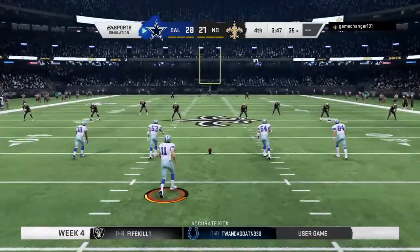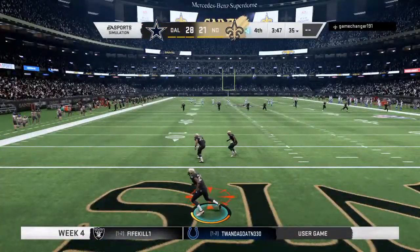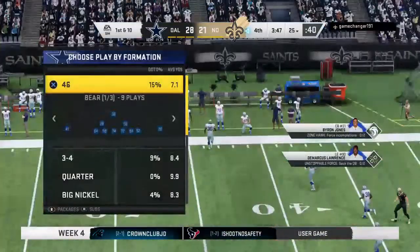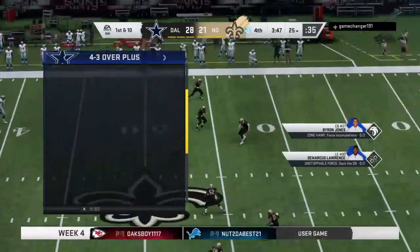Out is the kickoff unit as they run up and send this one away. The Saints take over first and 10 at their own 25-yard line.